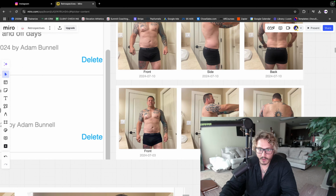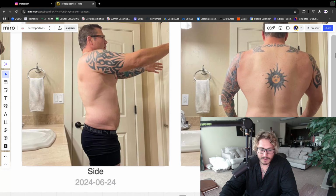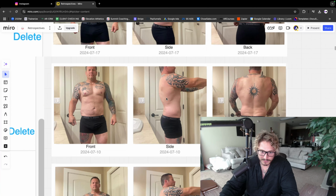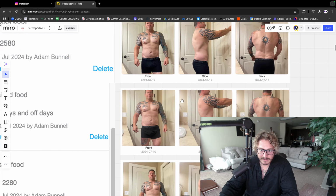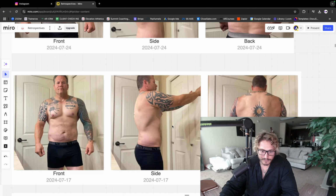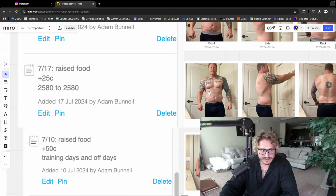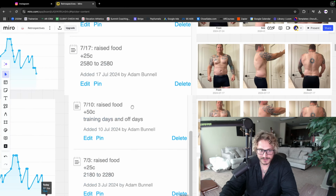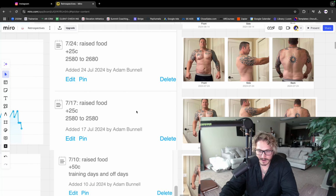And notice how quickly, within the first month, his actual side shot started to improve, right? Very, very quickly, even the fourth week, very quickly. And this is all with giving him more food. And so I actually gave him 50 grams of carbohydrates, gave him 25 more grams of carbohydrates.